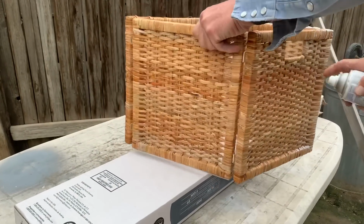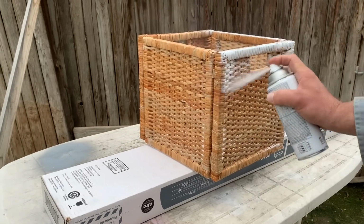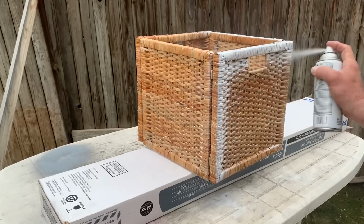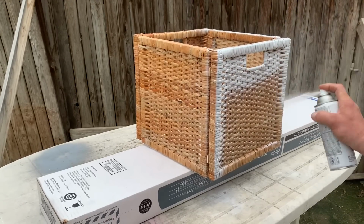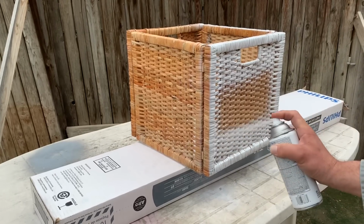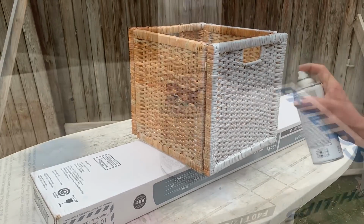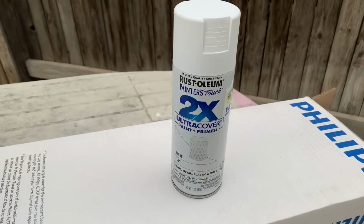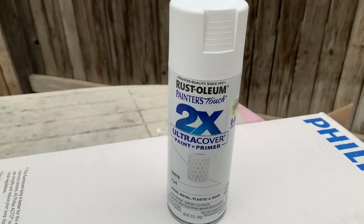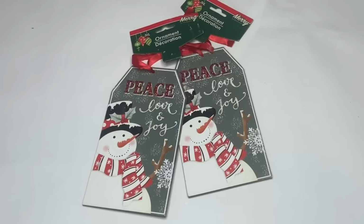I mean, it would take forever, but the only thing I don't like about spray paint is the smell, and so it tends to smell long after you've done this project, even after it's dried. So anyway, I don't know why they can't make a spray paint that smells like flowers. But in this case, this is Rust-Oleum Painter's Touch, and it's got a primer and the paint mixed together.